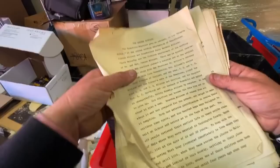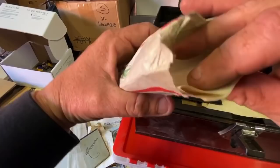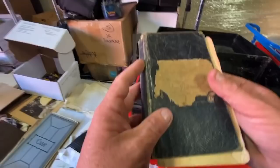The golden wedding. I'm intrigued by old paperwork because some of this stuff could be priceless. Nope. He liked photos. There was none in there. What is this?